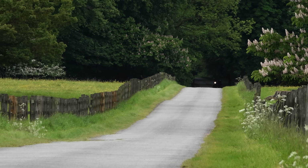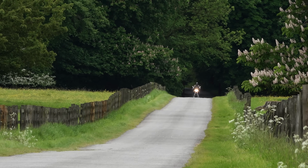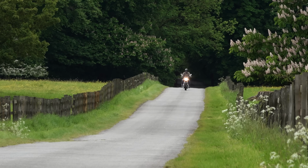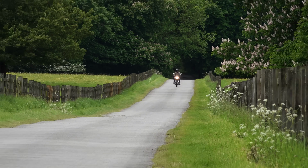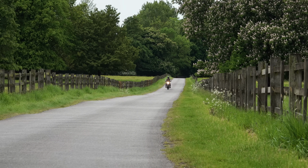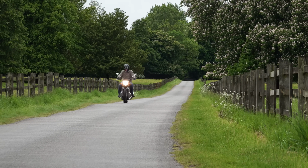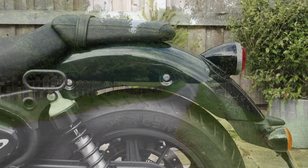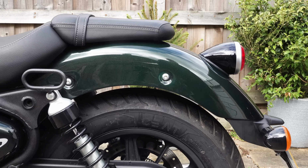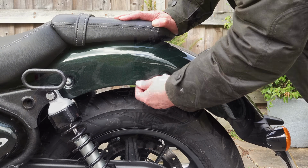I suppose you could look at some sort of tank bag, but if you're having to carry everything you need for a week's journey, you're going to have to pack very light with an Interceptor. Luggage options for the Interceptor are always going to be a compromise, I'm afraid. And I personally think that this is the Interceptor's biggest limiting factor as a tourer. Yes, I know with some ingenuity and money you can get around it, but it's always going to be a compromise.